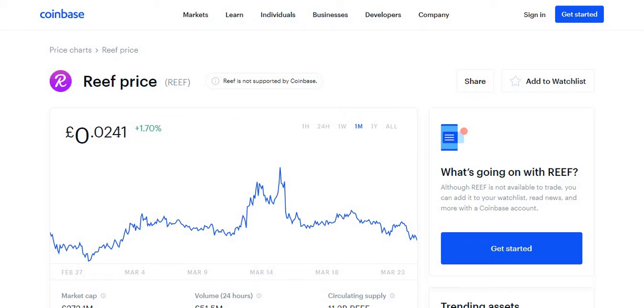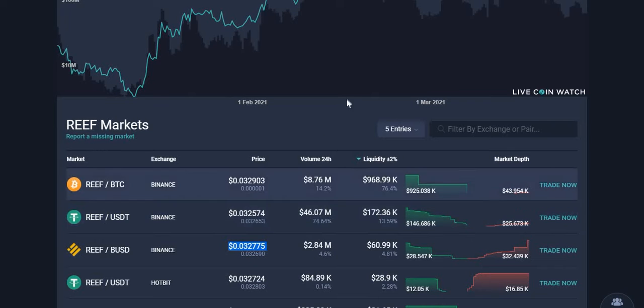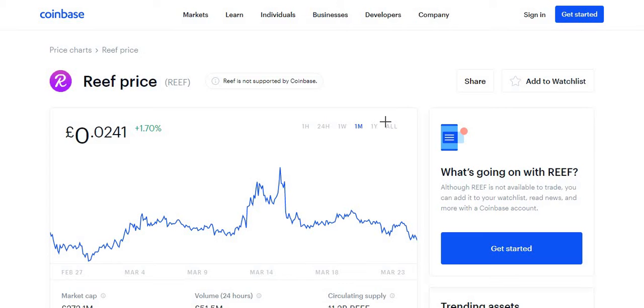So from 2 pence to 25 to 30 pence in the next 10 to 14 months, which is a very huge increase if you look at it percentage-wise. And in dollars, that would be about, let's say, 35 to 38 cents. That is in dollars. So at the moment it is worth just over 3 cents. So yeah, this is according to my predictions for the short term.